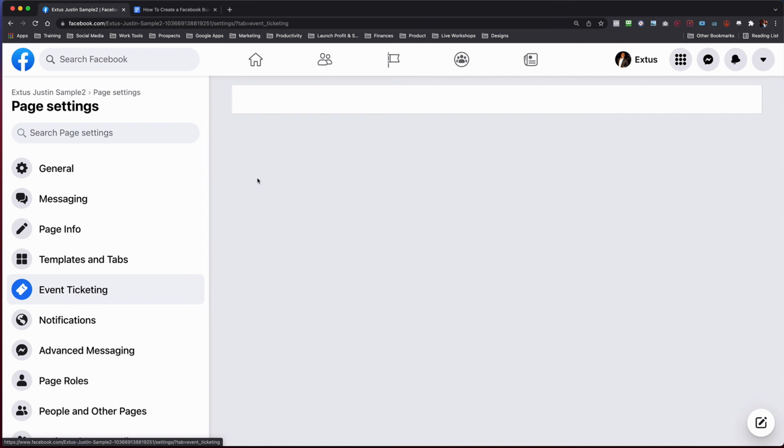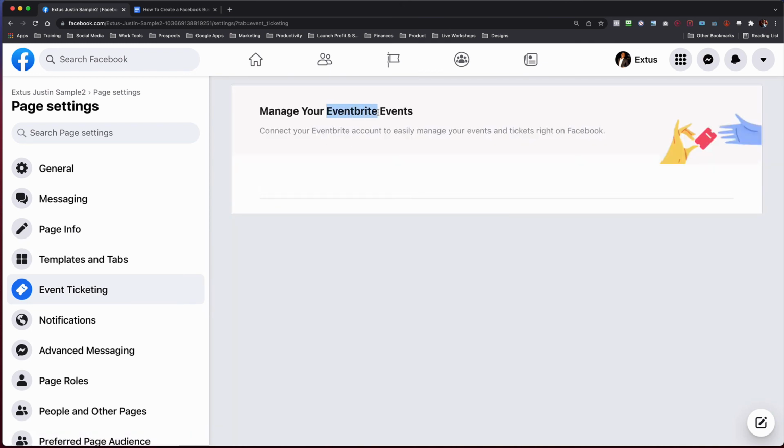So this is where you'll need to hook up your, maybe say, Eventbrite events. So if you're connected to Eventbrite, once you connect it, the events, you could manage them from right here.